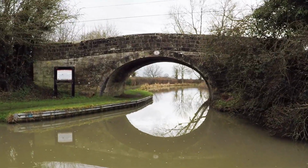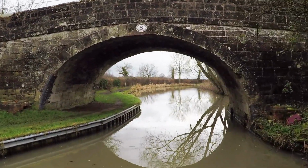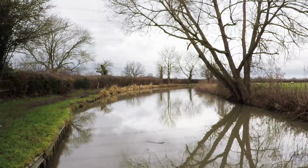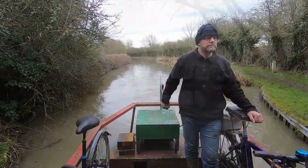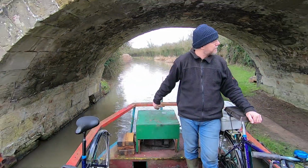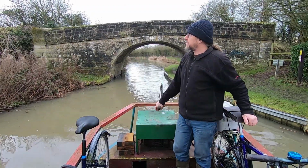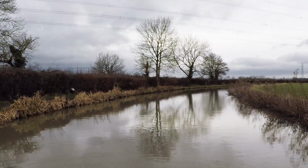To the right of Bridge 8 is a little village called Burton Hastings. It's very small, there's nothing there, no pub, no shop. On the other side of Bridge 8, we do get a lot of electricity pylons.